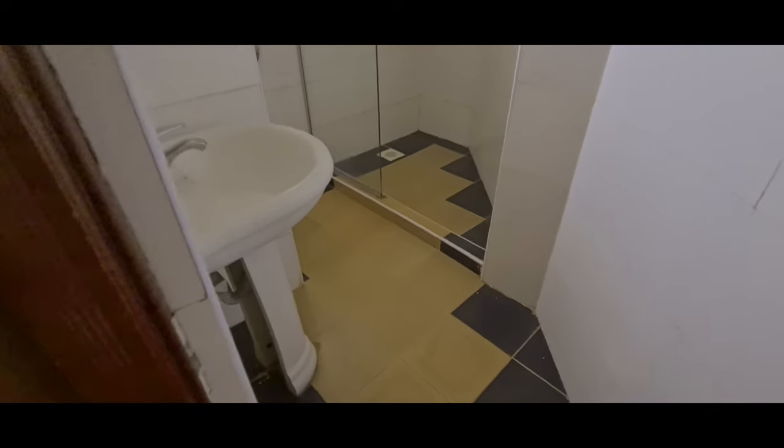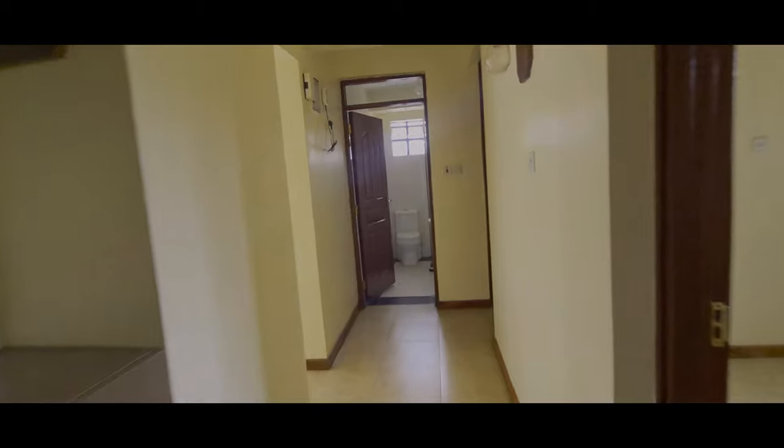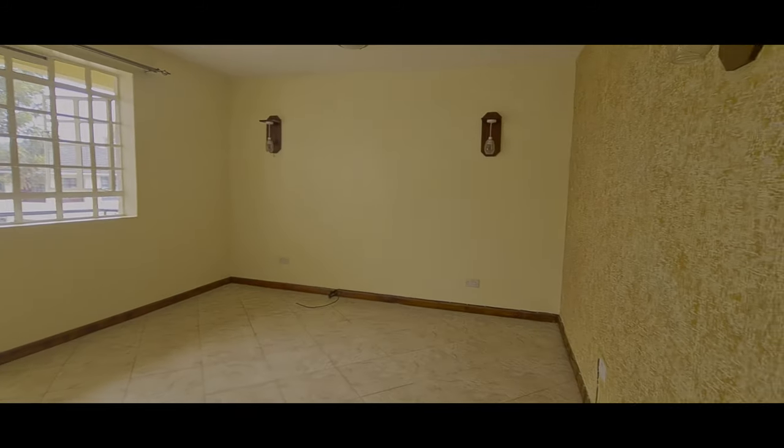And then we have the laundry area, the toilet. So that is what we have available in this beautiful apartment.